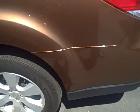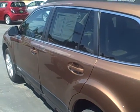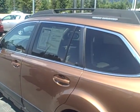the Outback wagons are equipped with symmetrical all-wheel drive and a CVT automatic transmission. This gives you 29 highway MPG. All four floor mats are present on this vehicle. See the nice aluminum wheels, looking at exterior condition along the side of it. No dents, dings, scratches, vehicle's in nice shape.